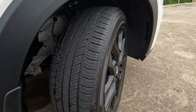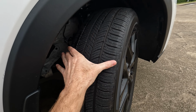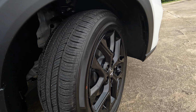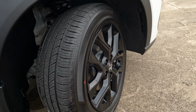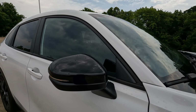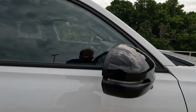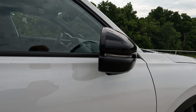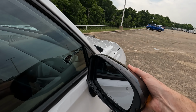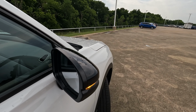You can get these models with either front wheel drive or all wheel drive. In this case, we have a 225 width tire with a 55 series sidewall wrapped around an 18-inch wheel. To complement those gloss black wheels, we also have gloss black mirror caps. A couple of things a lot of people like to know about if I don't mention it in the video: yes, turn signal indicators are built into the power adjustable, heated, but manually folding side view mirrors. You do have blind spot monitoring built in.